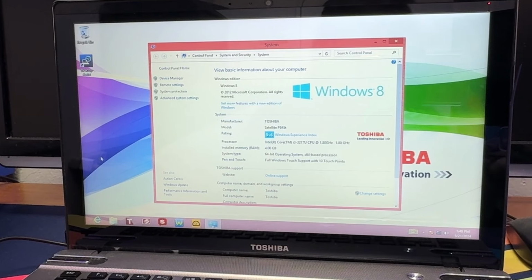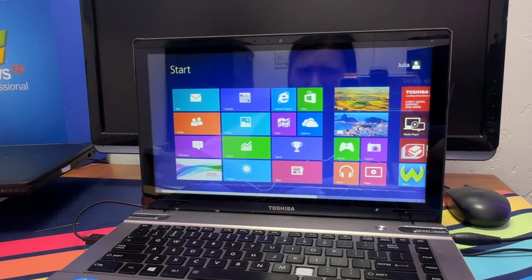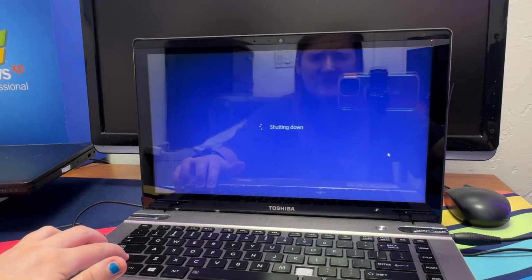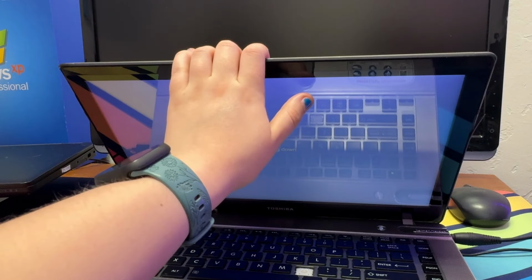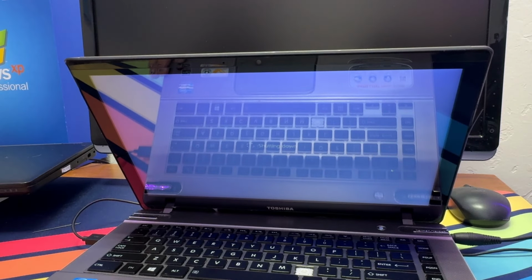So I'm going to put it in. I actually don't know what's on this drive right now. I don't remember. So we'll put it in and see. But yeah, my plan is I'm going to shut this down. Windows 8, I'm gonna hold shift as well, so that it's not in a hibernated state when I shut this down, because that's gonna cause issues, and I don't want issues.